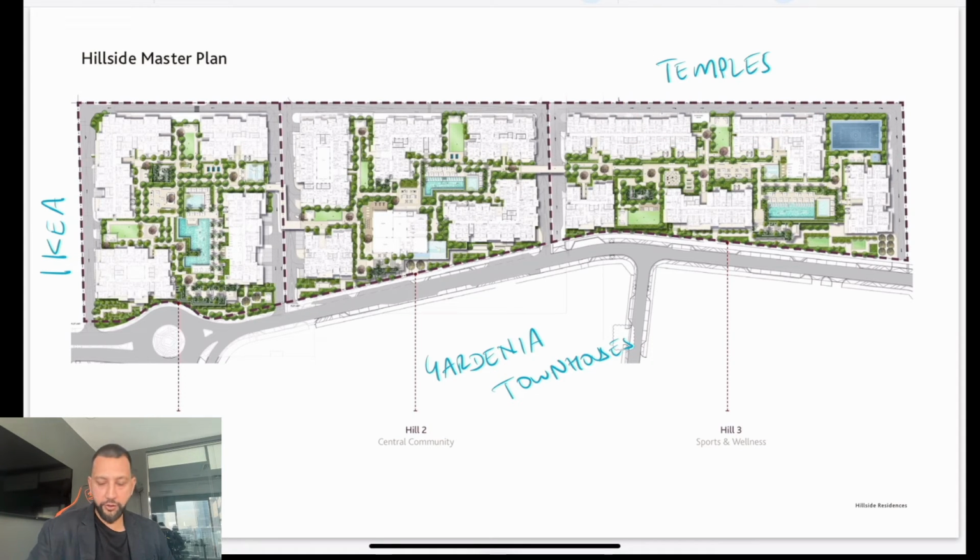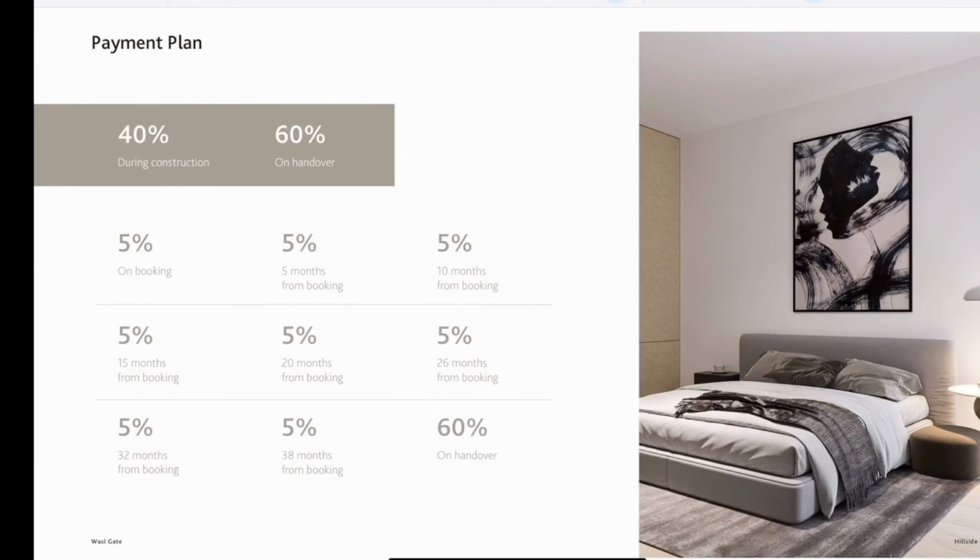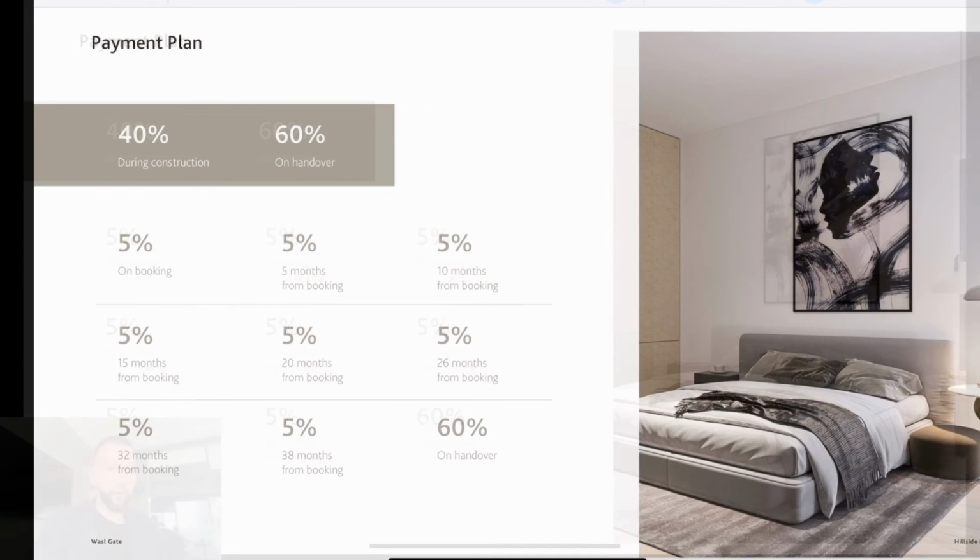And then the other kind of view that you could get is towards the Gardenia townhouses, which face out this way. And then this is the payment plan that people purchased on. So you have 5% down, 5% pretty much every 5 months. And then you're paying 60% on handover. At that time, if you want, you can even choose to get a mortgage.